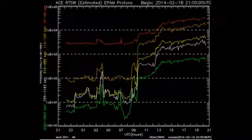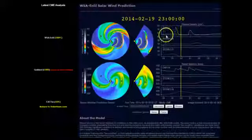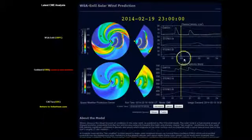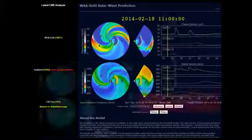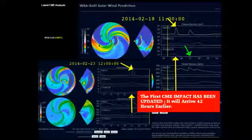Here's the protons from the ACE satellite. Check that out. And guys, it takes a lot to pick up this proton flux from GOES 13. But see this line right here, guys? You're looking at two flares. The first one, notice the date up there. That's past this time. But this first one coming up here, at that time was scheduled to be at midnight tomorrow night, and I'll show you that.